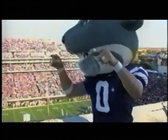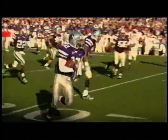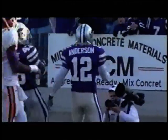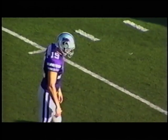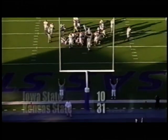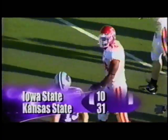And K-State has their 30th point, looking for the 31st as they pull away from Iowa State late in the game. Dylan Meyer, the holder, needing some help. And here comes Jaron Mastrud into the game. Snodgrass will try to add the extra point. What a play by Devin Anderson on that return. There's the snap and placement. Kick on the way. It is good. 31-10 Wildcats with 3:06 to go in the contest.